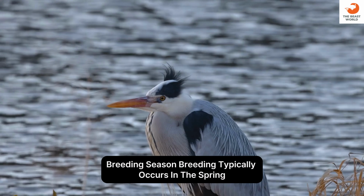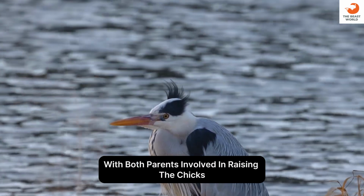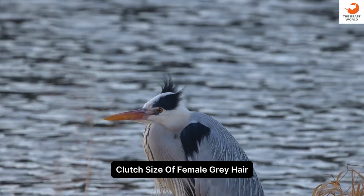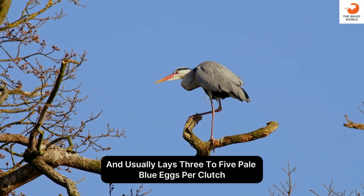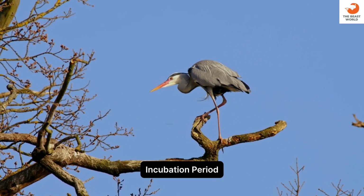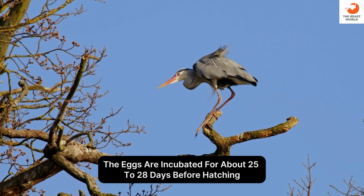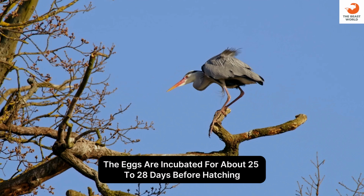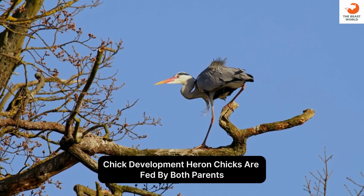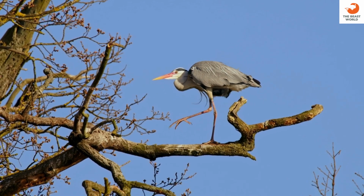Breeding season: breeding typically occurs in the spring, with both parents involved in raising the chicks. Clutch size: a female gray heron usually lays 3 to 5 pale blue eggs per clutch. Incubation period: the eggs are incubated for about 25 to 28 days before hatching. Chick development: heron chicks are fed by both parents and fledge, leave the nest, after about 7 to 8 weeks.